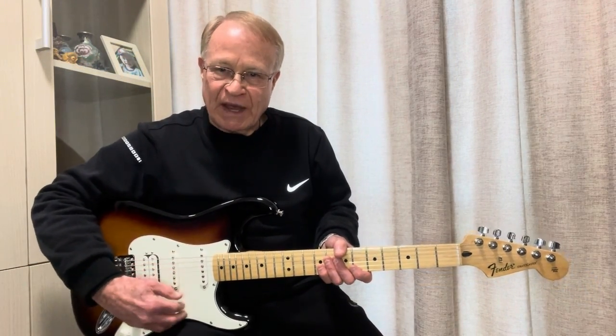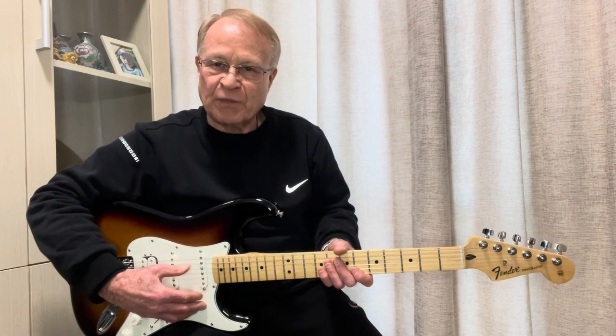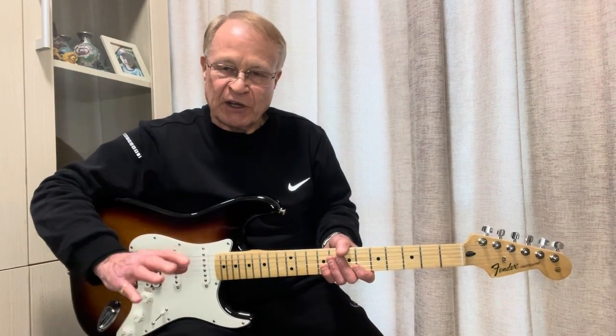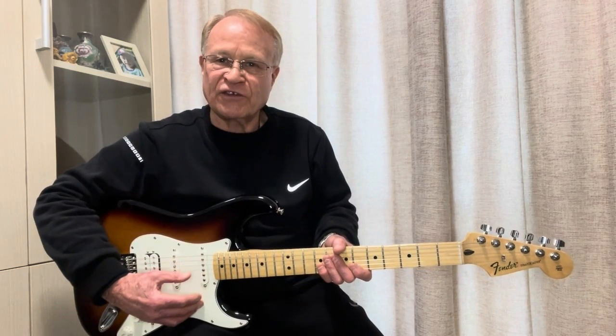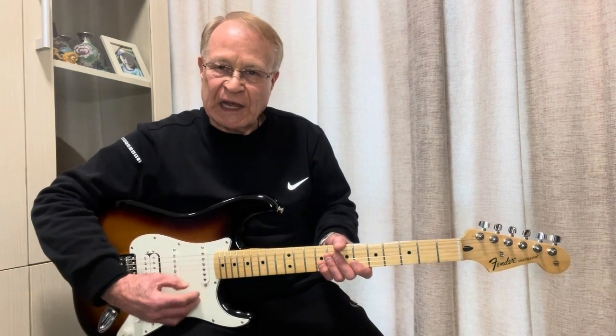This is my own guitar. It's a Mexican-made standard Strat. That model has been replaced by what's now called the Player Series, but they're very similar. There were only a few changes when they upgraded to the Player Series. These guitars are real Fender Strats. There's no question about that. They sound like it, feel like it, play like it.